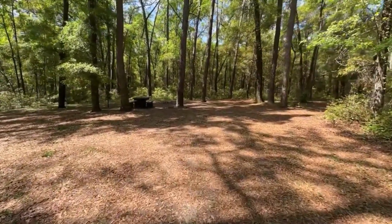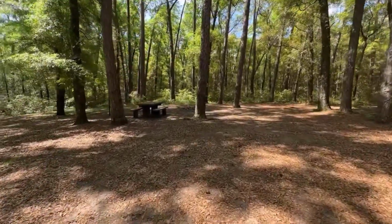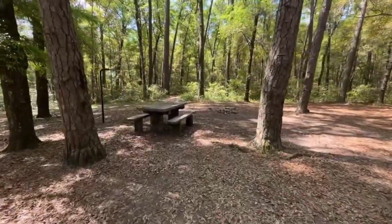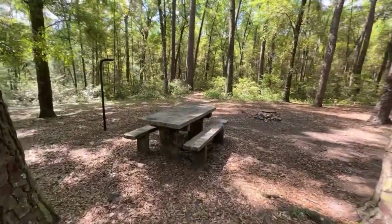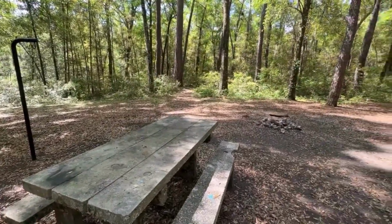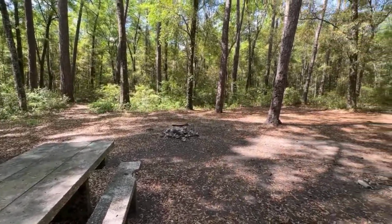Honey Hill Recreation Area in the Francis Marion National Forest. And you got a lamp post, your cement picnic table, and a fire ring. So we got the birds chirping. It's nice and quiet out here. You can hear a little bit of road noise, but it's peaceful out here.